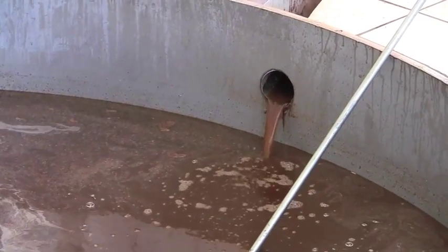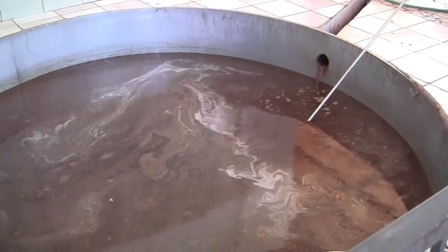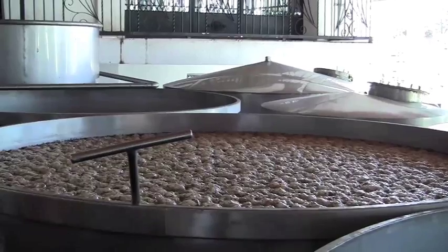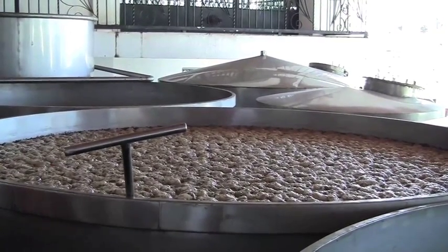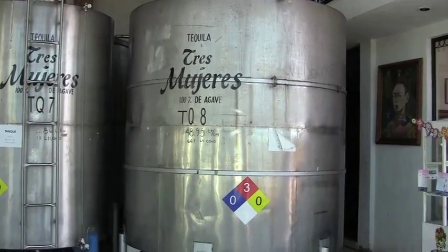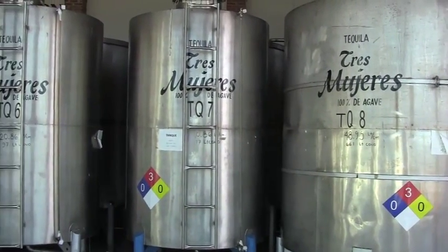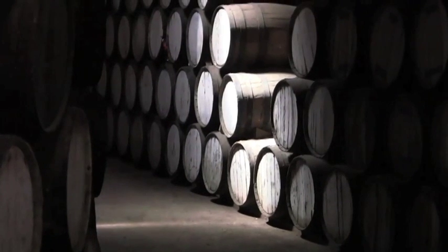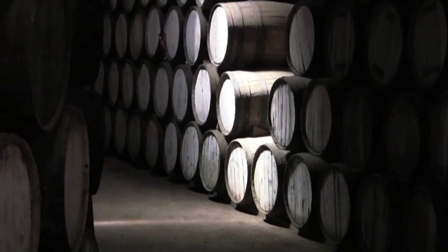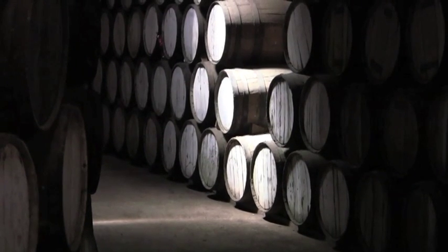The mosto is poured into giant open tanks over 2 stories high that hold 16 to 50 gallons of mosto for fermentation, where it remains for 4 to 7 days. It is then poured into large metal tanks for distillation until the alcohol reaches a level of 70 to 100 proof. Once it reaches the desired level of alcohol, it is transferred into wooden barrels from Kentucky for from 45 days up to 5 years.